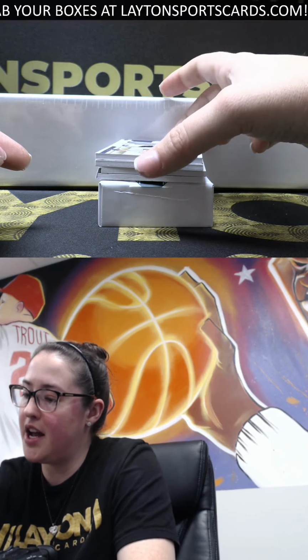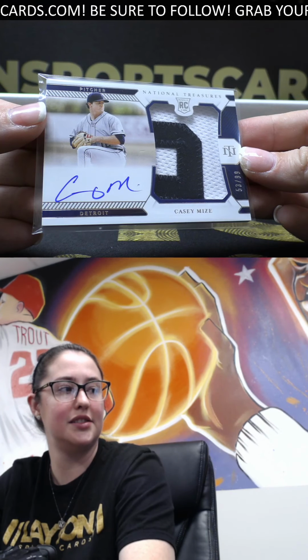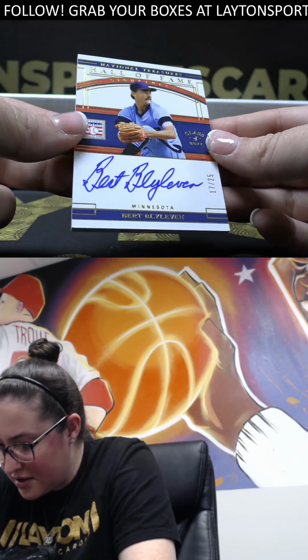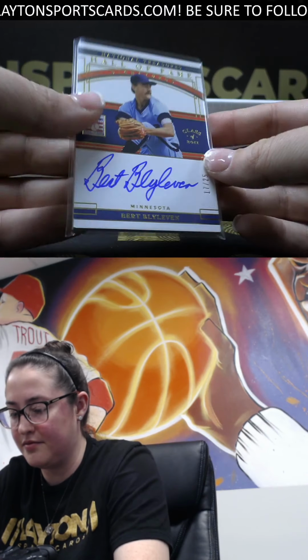Then we've got RPA out of 99 for the Tigers, a Casey Mize. Casey Mize RPA. Big cat. Up next, Hall of Fame out of 25 on card auto of Bert Blyleven. Class of 2011. Oh, this next one's sick. This booklet. Nice one there. On card auto. Oh, I'm not sure on the answer of that one.